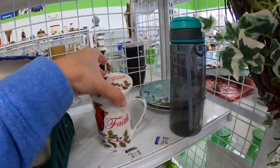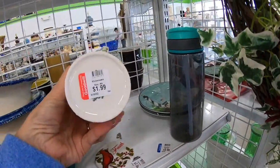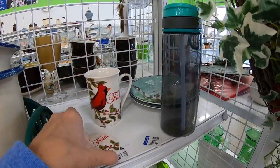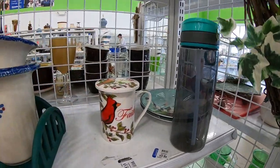And we're finding another cardinal item. Now I'm convinced somebody had collected cardinal items, and this says Faith on it, which would be great for somebody named Faith or somebody that faith is important in their life.